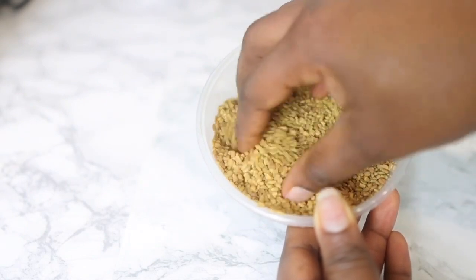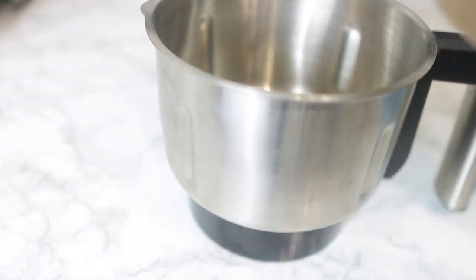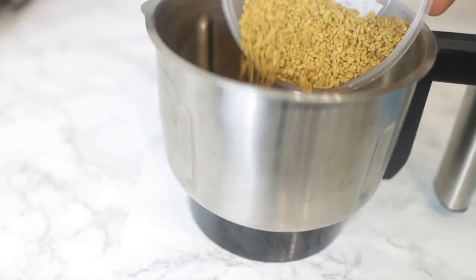To begin with, we are going to need some fenugreek seeds. Now these are whole fenugreek seeds. I'm going to pop that in my blender because I'm going to be grinding this with another seed, which I'm going to show you in just a little bit.